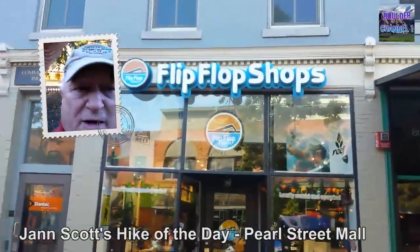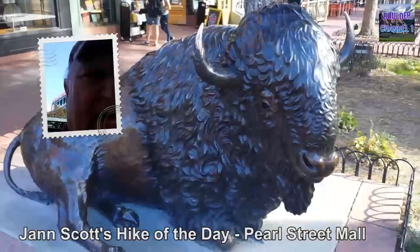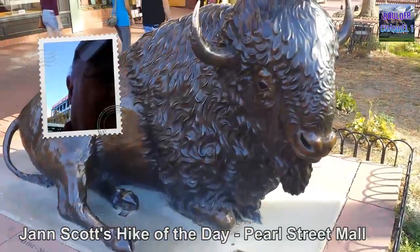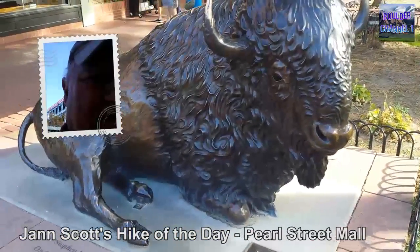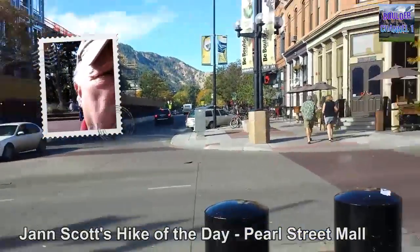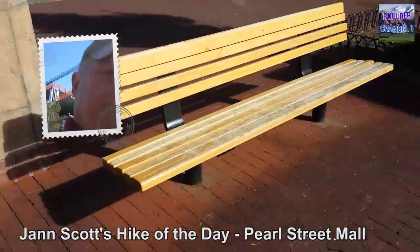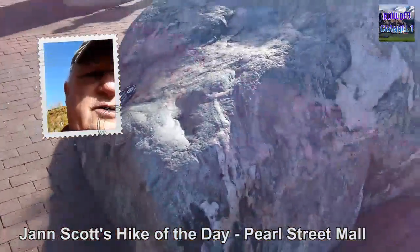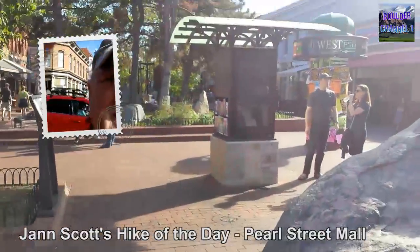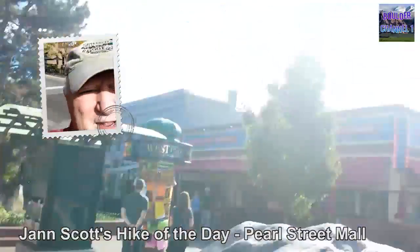Here's a flip-flop shop, but we don't recommend flip-flopping for hiking. No. I wonder if this is a life-size buffalo. He's in bronze, so I'm not too worried. And here we come to the end of the Pearl Street Mall, with a nice resting area, benches, another nice rock, ooh, another kiosk, and a beautiful sunny day.